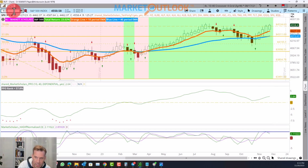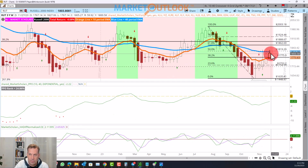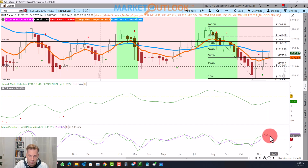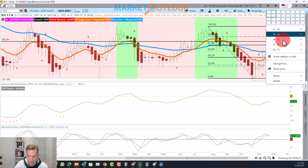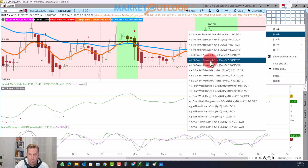Remember, the Russell 2000 is actually still below the Heikin-Ashi close. It is still below its 40-week exponential moving average. So we're still in this bearish level, and it also has a bearish crossover on its chart. So again, setting up for some weakness here. Again, depending upon how we close this week, we're setting up for some weakness starting next week.